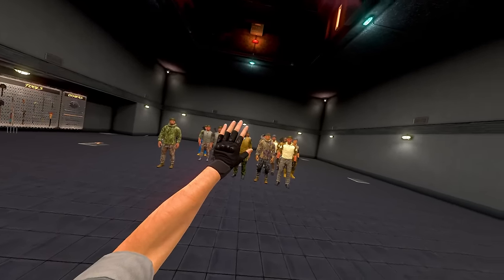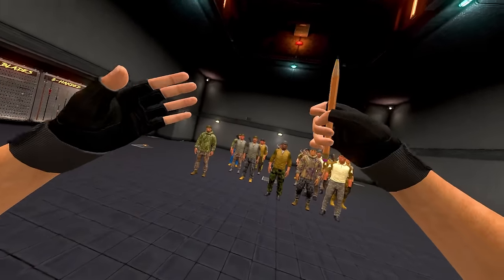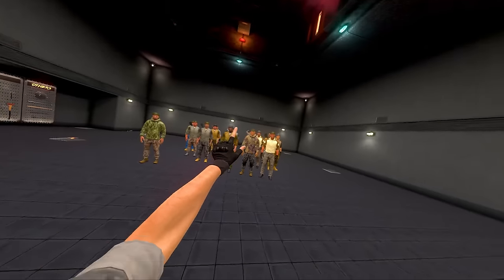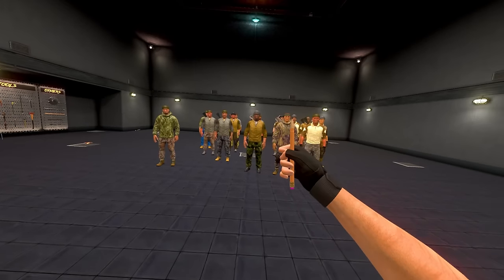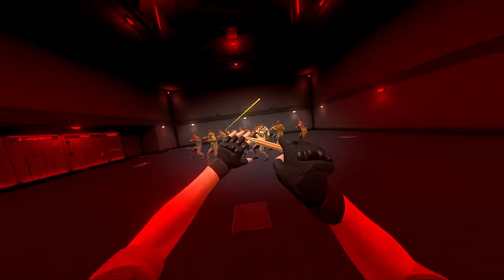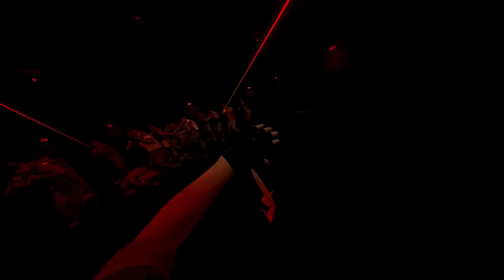All right, now just because you guys are all wimps and you're saying, oh, they're not even very good fighters, blah, blah, blah. Here's me taking on 20 people with guns with a pencil. Let's see how long I last. Oh, shit. Oh, shit. God damn it. Okay, about that long.